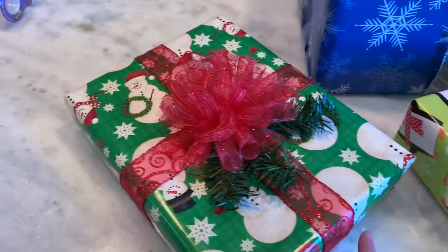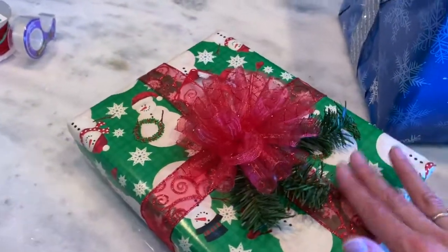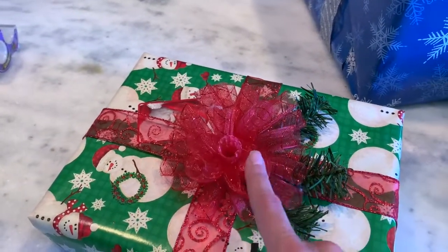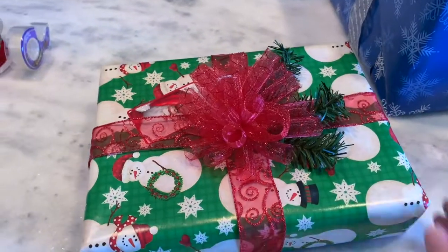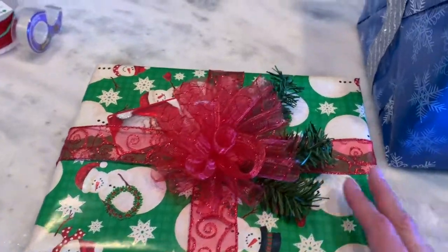This package is for my older grandson who is 6. And I know he's going to enjoy the snowman paper, but this sort of sparkly bow and the addition of a little bit of greenery, that will catch his eye. I think he'll enjoy it.